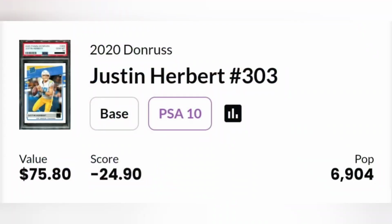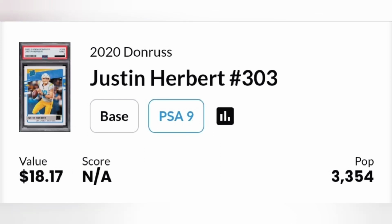Next is his Donruss in a PSA 10. You can see also a lot of copies graded, just under 7,000 in a PSA 10 Donruss, and it's selling for $75 currently. In a PSA 9, it's selling for under $20, and there are 3,354 copies. A lot of copies, and that's why these card values are maybe lower than his performance.